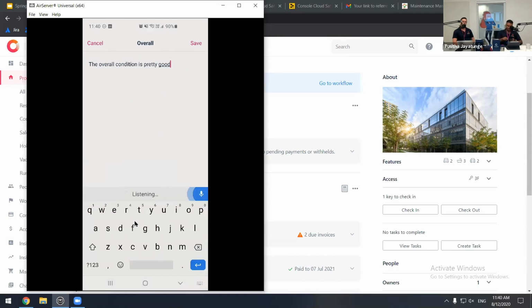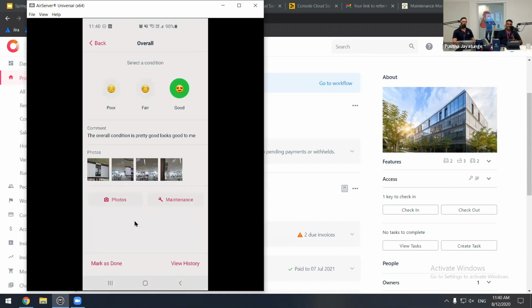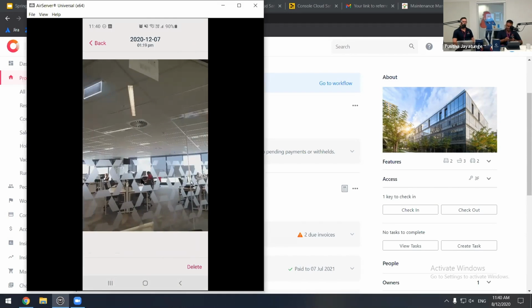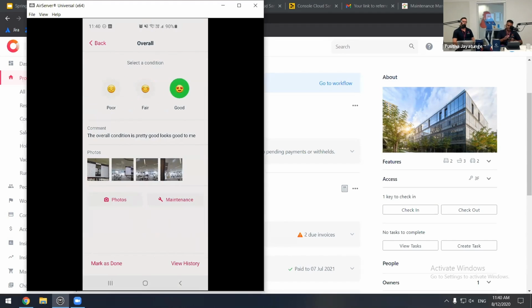Looks good to me. It's my trademark comment. And I can also update the photos as well. I can see the previous photos that I took yesterday. I can delete them if they're no longer current. You'll notice that the system has actually timestamped these photos as well. So on the report, you'll know that these photos were taken previously, but I can take some fresh ones as well.